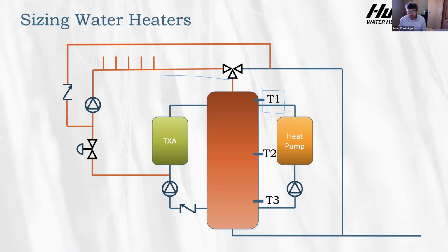So the T1 is kind of a verification there. What we can do is we can use them to activate different things. Again, let's take this example. You want to have this backup TXA come on, okay? So I can have it come on when the water reaches the level of T2. So there's high demand in the building. There isn't a whole lot of water in the tank. I can run both the TXA and the heat pump when T2 is too cold. We use them for hysteresis in the system as well.